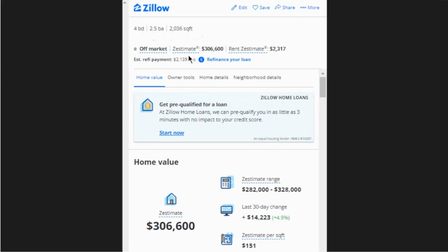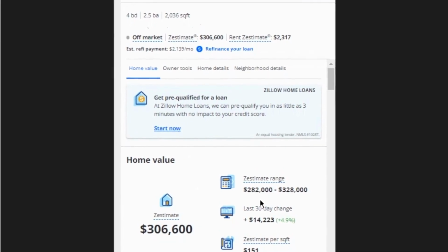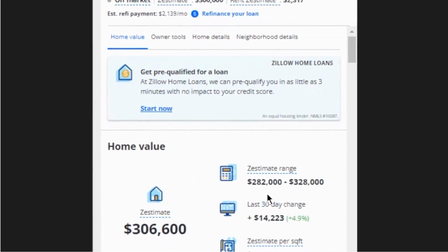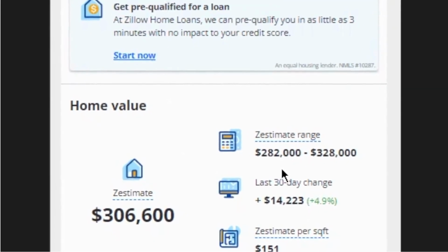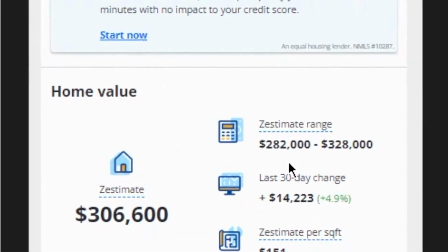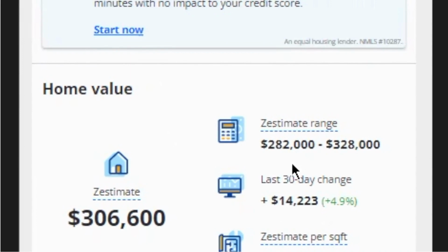What I would also encourage everyone to look at closely is the Zestimate range. So go down a bit here, and rather than focus on one number, I would suggest that the range is a lot more realistic. And it makes the point that we're really looking for ballpark figures. We're not looking for a precise answer.